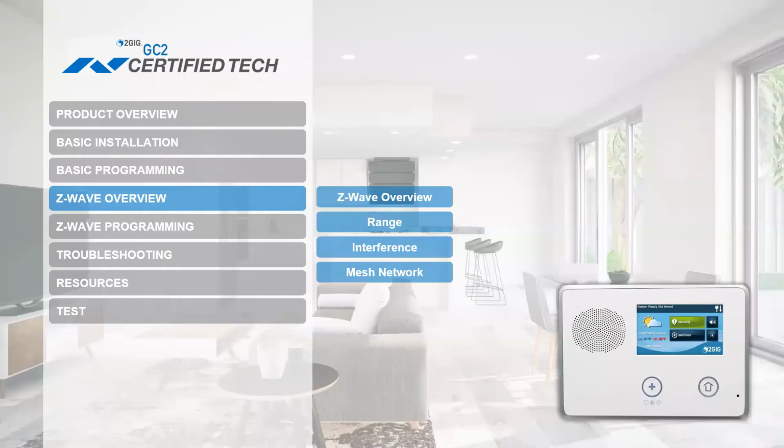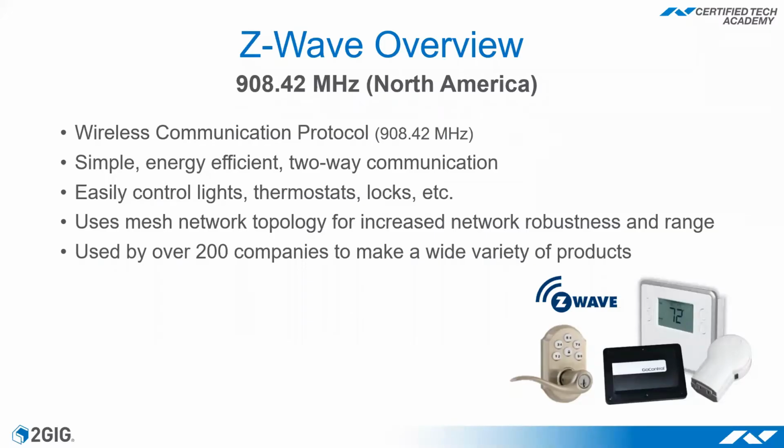Next, we're going to be going through the Z-Wave side of things. I'm going to go pretty quick because I think most people understand the Z-Wave side of things. It's a 908 frequency. It's a mesh network, two-way communicating devices that allow you to communicate the easiest way through the house without having to do hardwired systems. We aren't the only company. There's over 200 different companies out there making vast amounts of product.